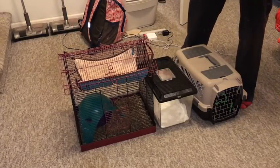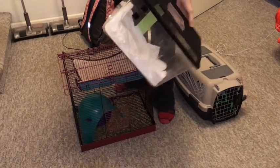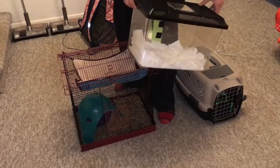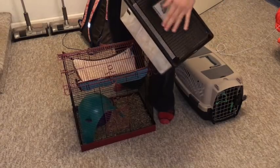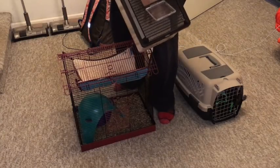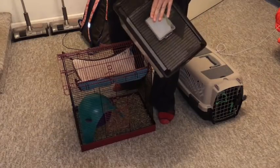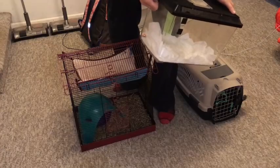Now the next thing I have here is a carrier. You can see it's just a critter keeper. This is the largest one they have. I got it from PetSmart. And the nice thing about this is that while it doesn't have very much ventilation, it has a little door that you can reach through and feel the rats, like pet them and stuff, without them escaping. It's also pretty much impossible for them to escape from.